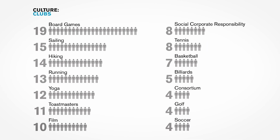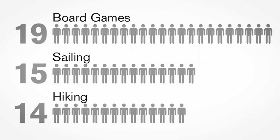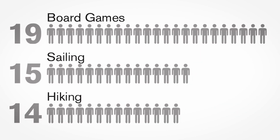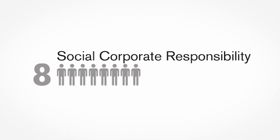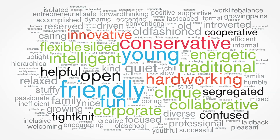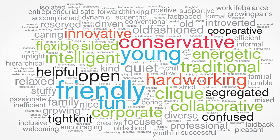We learned that there are over 50 clubs listed at Laserfiche. We know that they love their board games, sailing, and hiking. I personally love that they have a social corporate responsibility group. We learned that their current culture is young, friendly, hard-working, collaborative, and intelligent.